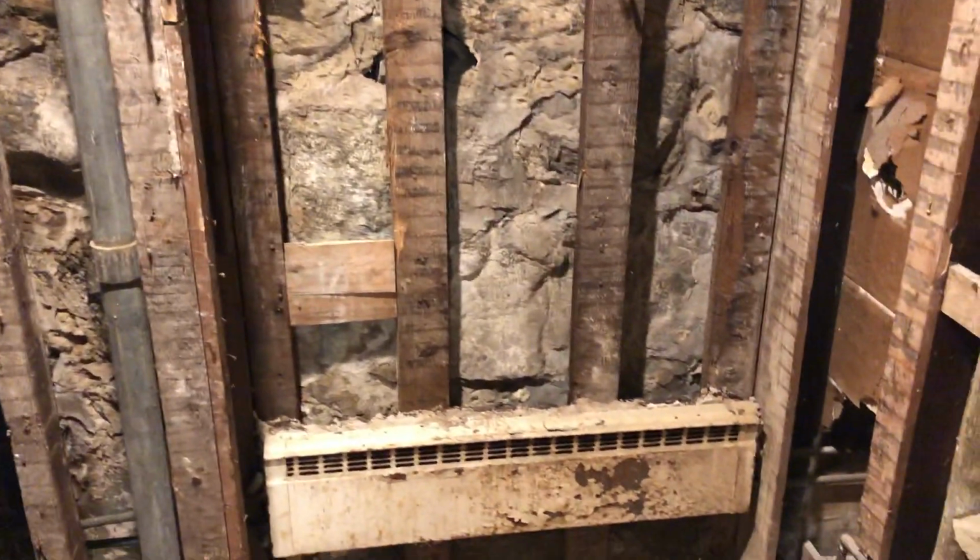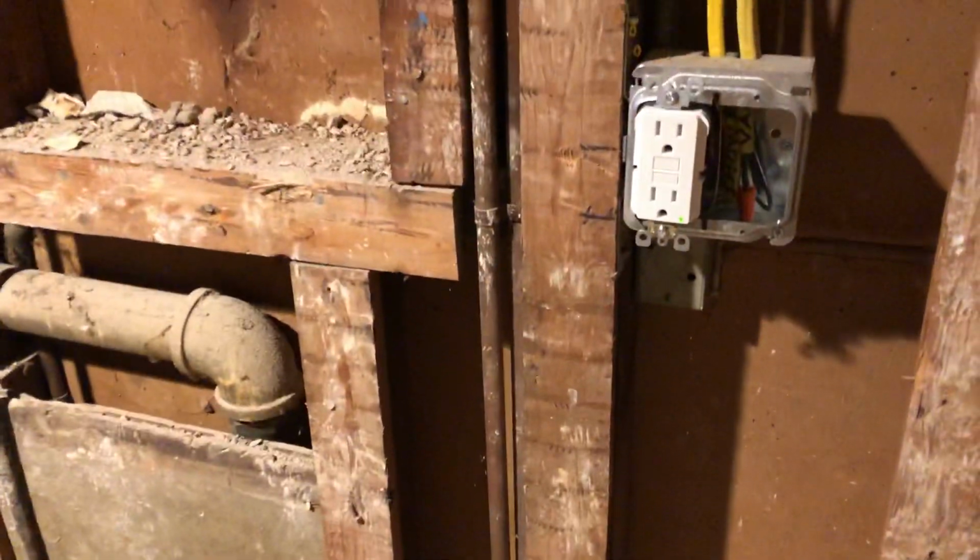The bathroom's been completely gutted. It's kind of sad to see it. It was just like the one upstairs. It's different, but the same exact tiling, and it was in really, really nasty shape. So I really don't blame them for gutting it completely.